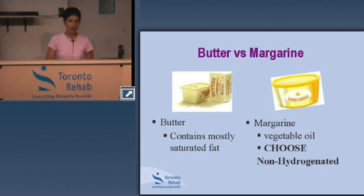Oftentimes, there are many questions posed about which to use, butter or margarine. Butter contains a high amount of saturated fat. Margarines, on the other hand, if you're choosing a non-hydrogenated margarine, it's vegetable oil based and therefore healthier for our heart. So be sure to read the label. If you clearly do not see the word non-hydrogenated listed on the label, chances are that margarine has trans fats. You can always read the ingredients list as well.